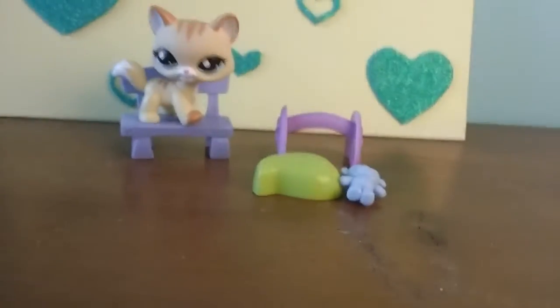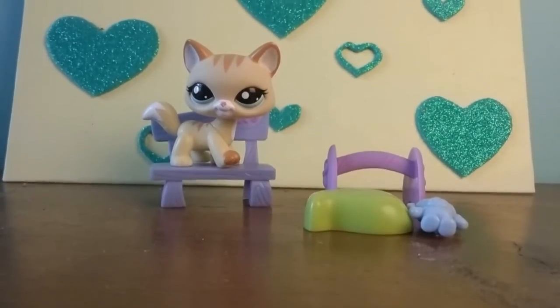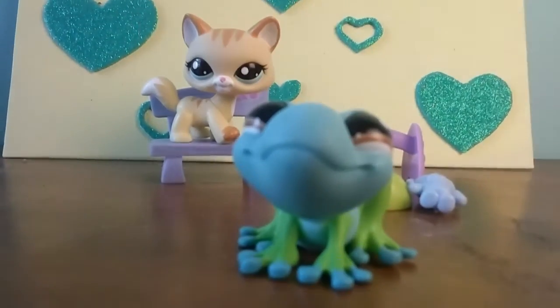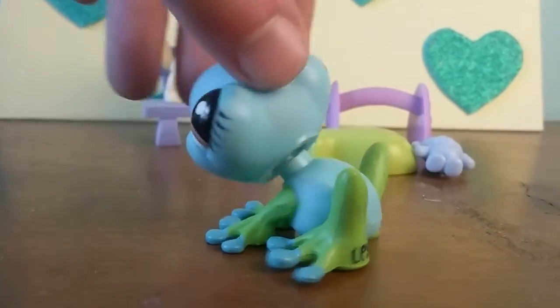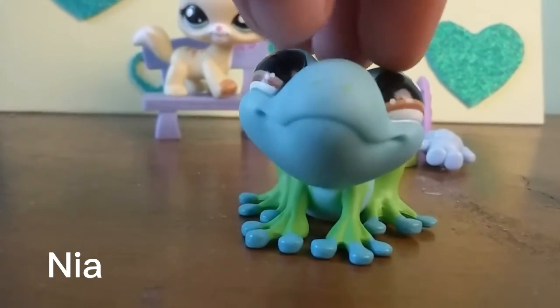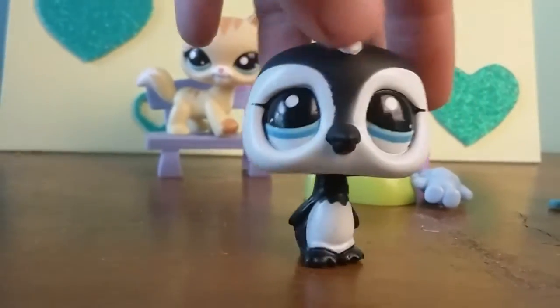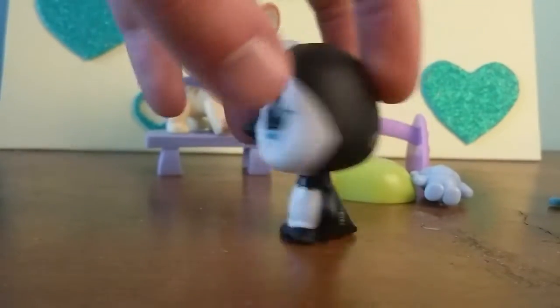And I figured out which ones will be for trade and which ones I will keep. So these are the ones that I am keeping. I'm keeping the frog. Like, I cannot leave the frog. And I also named the ones that I'm keeping. This one's name is Nia, N-I-A. I'm also keeping the penguin. He's a boy, and his name is Spencer. Get a load of Spencer.